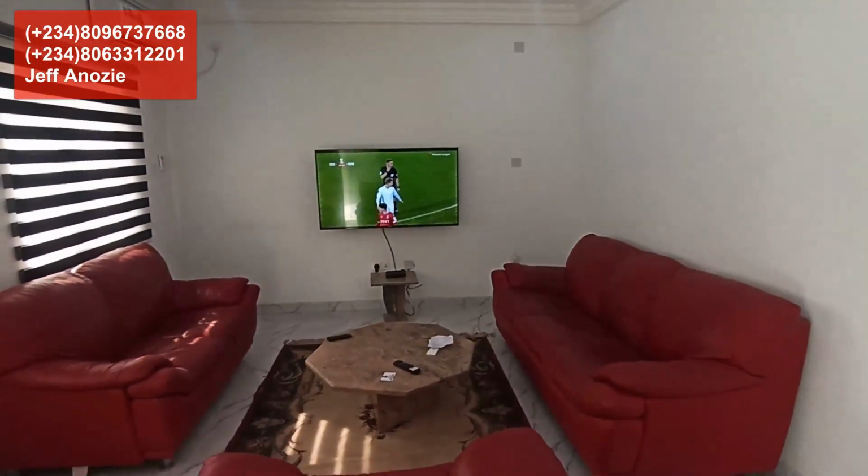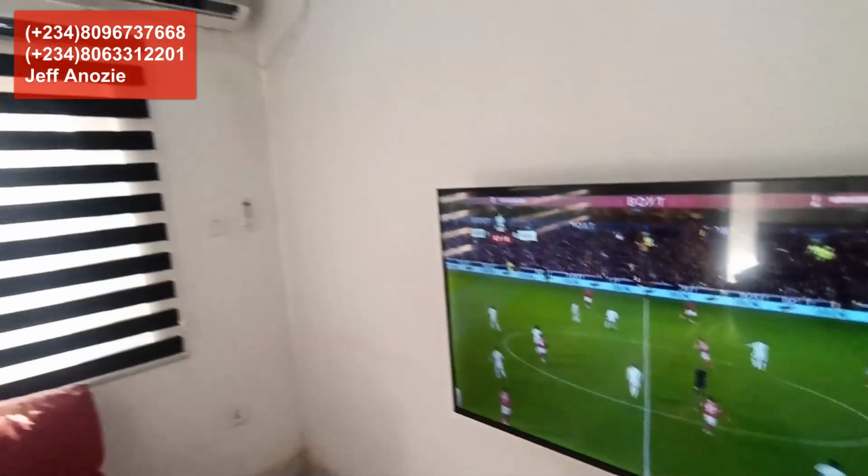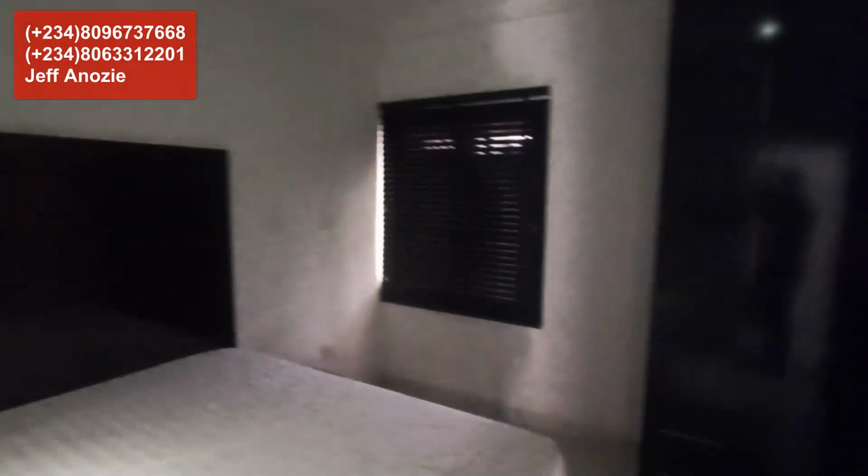And you can see it's furnished. Aside from the chair, the TV, the ACs, the inverters, washing machine, water dispenser, they are all complimentary. They come with the house. This is beautiful. There's a room here. This is room number 1. It's spacious. It comes in suites. All the rooms are in suites.